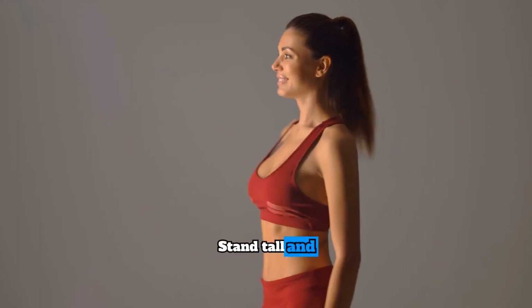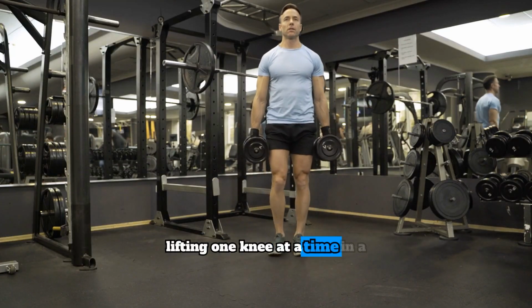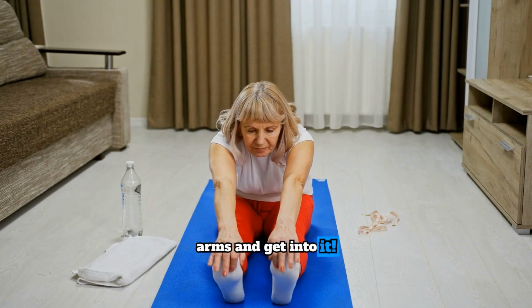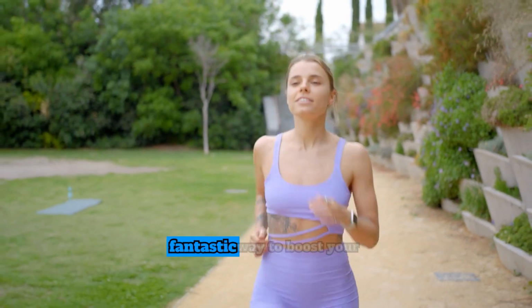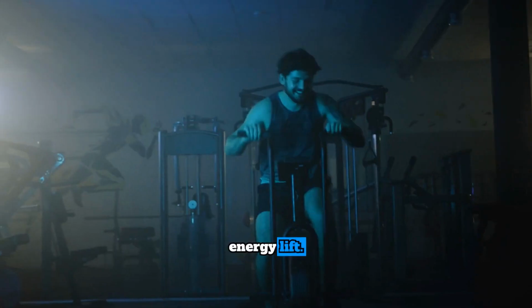Stand tall and confident. Stay seated, but start lifting one knee at a time in a controlled, marching motion. Pump those arms and get into it. Keep this up for 30 seconds. It's a fantastic way to boost your heart rate and get your blood flowing, giving you an instant energy lift.